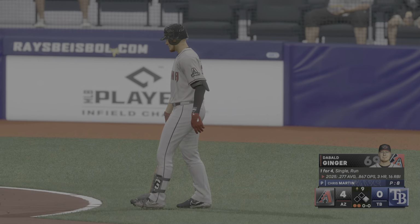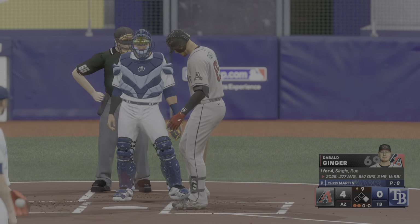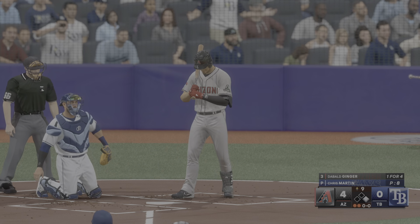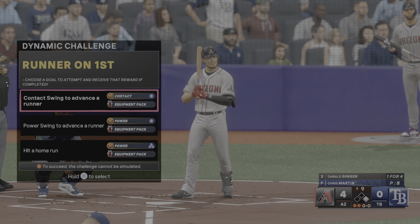Top of the 9th, we come back, and I'm at the plate for the 5th time today. Runner on first, 2 outs, and I'm only hitting .277 on the season now. And we get another dynamic challenge here. I don't like any of these. We'll try the power swing to advance a runner. What's it going to hurt, right? Chris Martin on the mound for the Rays out of the bullpen. He hits 98 on the four-seamer, 94 on the cutter, 91 on the splitter, 97 on the sinker. Only 86 on the slider.